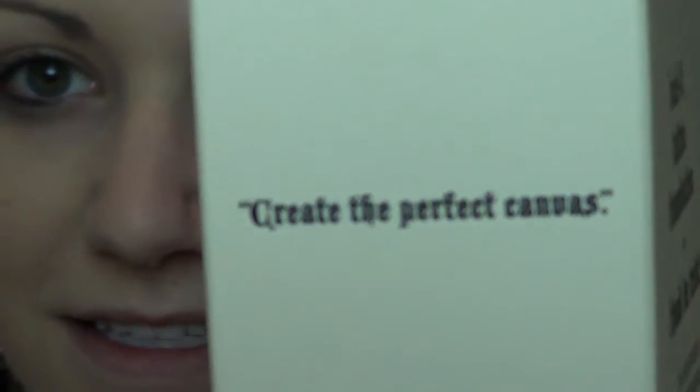I mean, I think that's what it says even on the, maybe it doesn't. Maybe it says, create the perfect canvas. I like this. Create the perfect canvas. I don't feel cakey at all. It feels really, it's a little tacky. Maybe that'll change when I let it set.